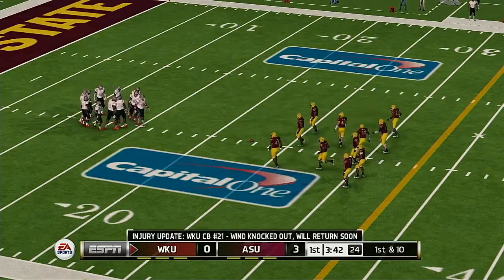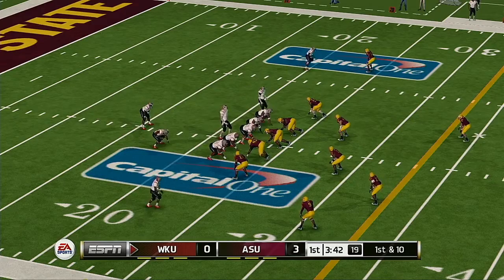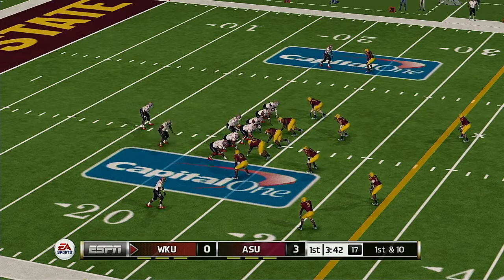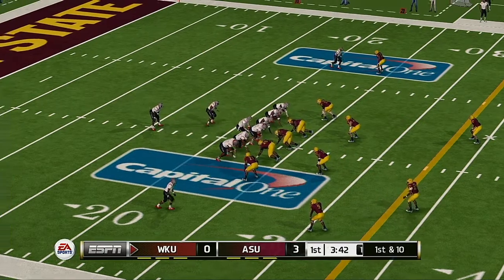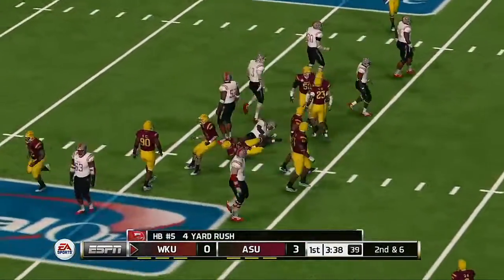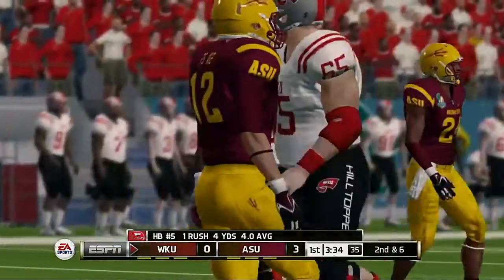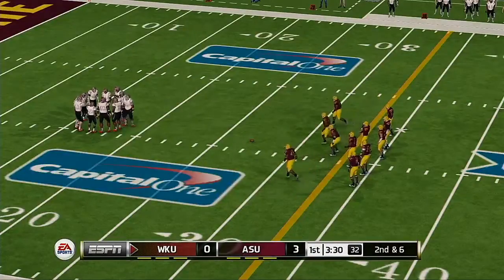The quarterback leads the team out on the field for the first drive. The Hilltoppers saw one of their key guys go down earlier. Looks like he might be able to get back in the action. Tackled after a decent pickup. That makes it second and six.